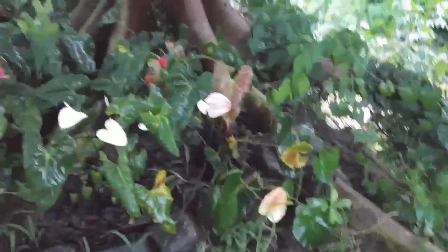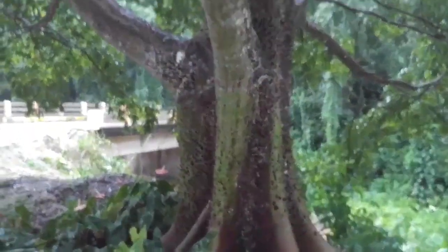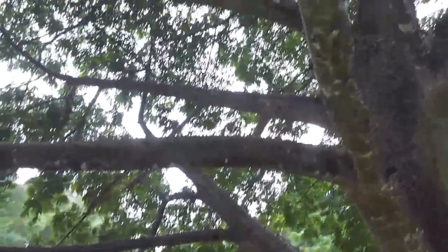I'm going to show you this guy. See if you can see him or her. This is the king of the trees in the Caribbean. The most sacred tree. It is a Ceiba. This is the Ceiba tree.